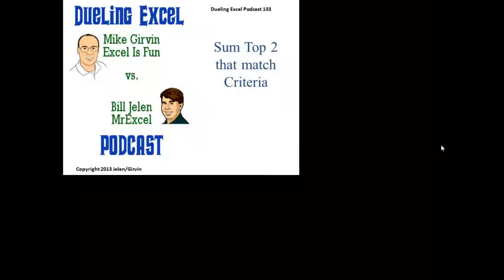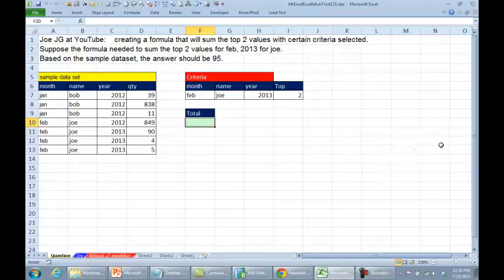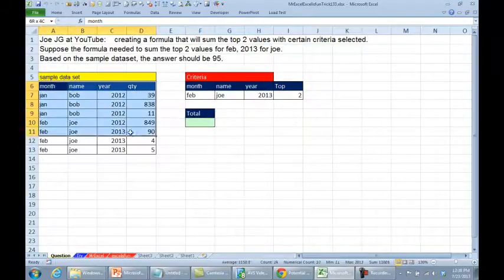This is our episode 133, Sum the top two that match criteria. All right, question from Joe JG at YouTube. Wants to be able to sum the top two values from this range, but only the ones that match this criteria. All right, so I'm going to go old school here.